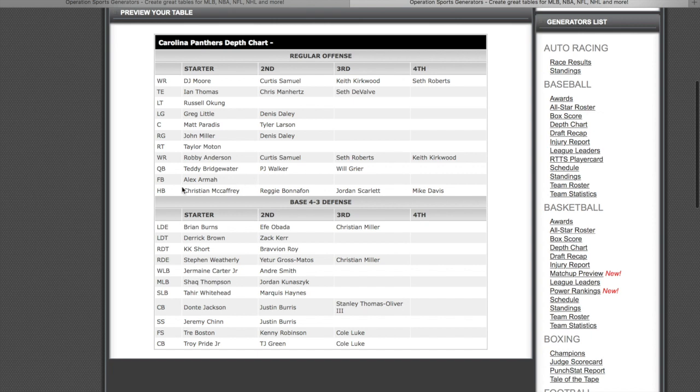And then starting at running back is Christian McCaffrey. Kind of obvious there. Probably the best running back in the NFL, in my opinion. He can do everything. He can catch the ball. He can run some power on the goal line. And he's just an all-around great running back.